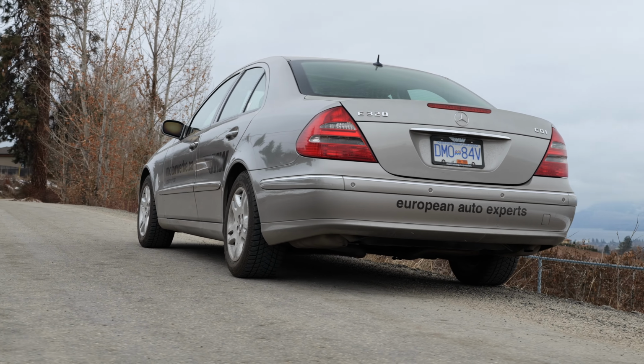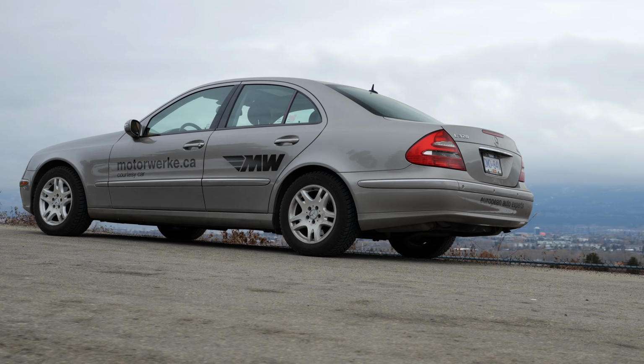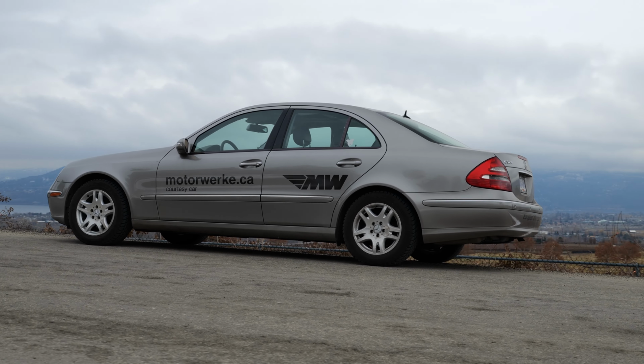Honestly, the drivetrain in these cars are pretty solid. We jokingly call this one our shop truck. It's a very robust car with 271,000 kilometers on it. The transmission is a good transmission. You want to make sure it shifts through all the gears. You want to make sure both the comfort and the sport mode works. You can try the manual mode to force it to shift up and down. You want to just make sure you put the car through its paces.